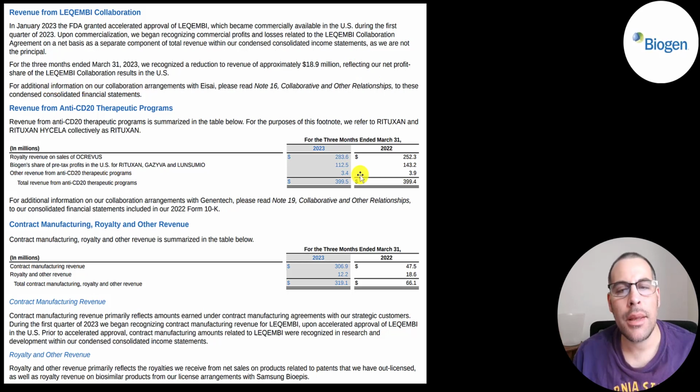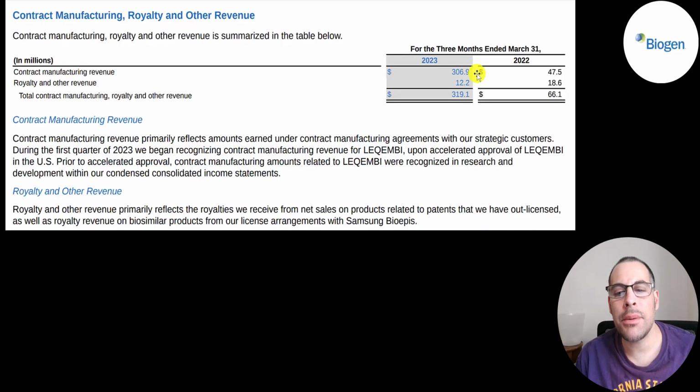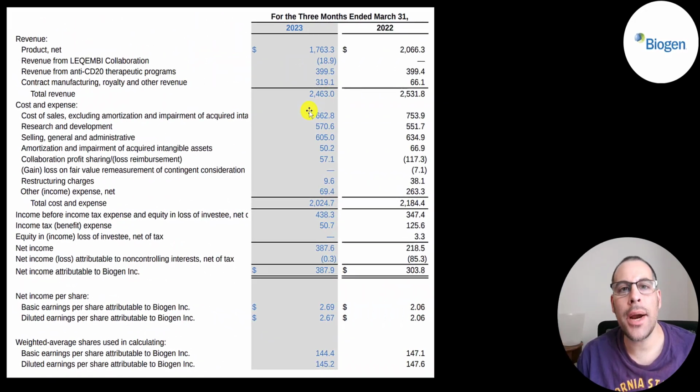They had 400 million of revenue from anti-CD20 therapeutics, and that's from the drug Rituxan. Anti-CD20 is used in treating the relapse of multiple sclerosis in adult patients. The 307 million of contract manufacturing revenue is from Leqembi. Below that is cost of revenue. These are the expenses directly related to generating the revenue. Then you have R&D 570 million, SG&A 600 million, amortization 50 million.